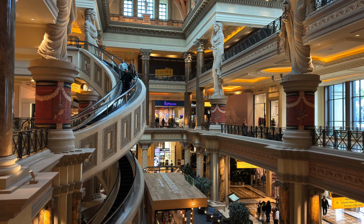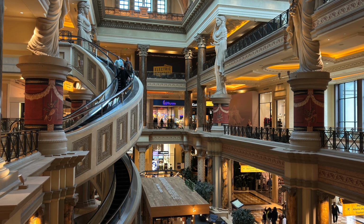Caesar's Palace has some stunning architecture for a shopping centre. They even have curved escalators.